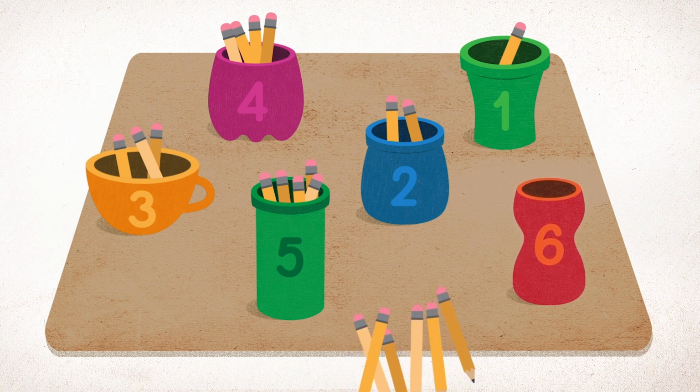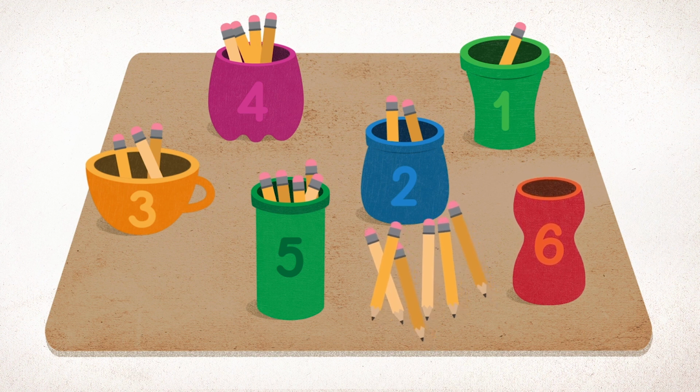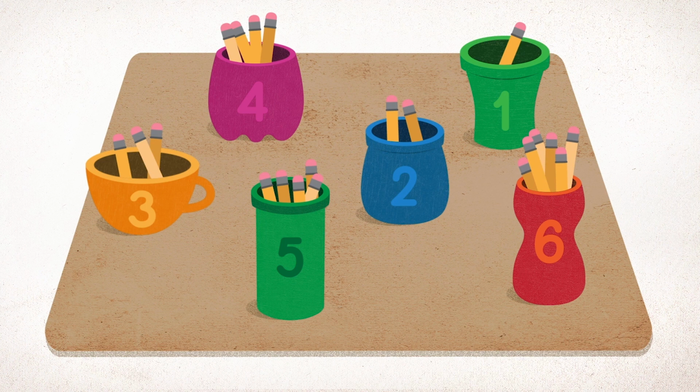Okay, we have another one. Here we have one, two, three, four, five, six pencils. Let's find the match for the six pencils. There it is! You got it! We're doing so great. Do you want to try some more? All right, let's go.